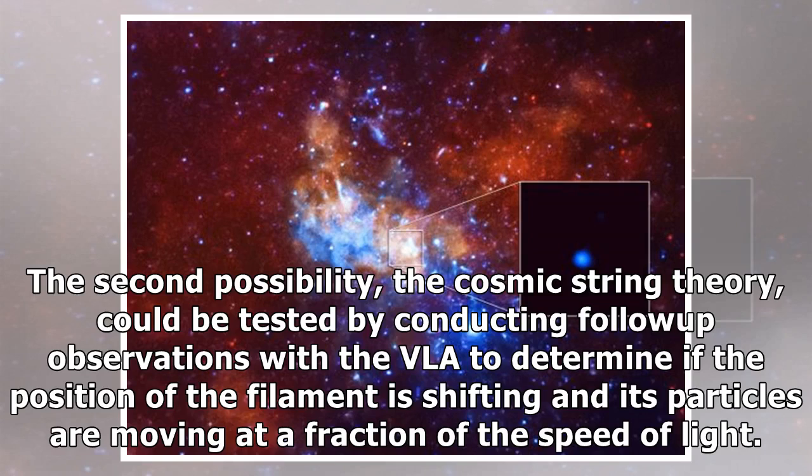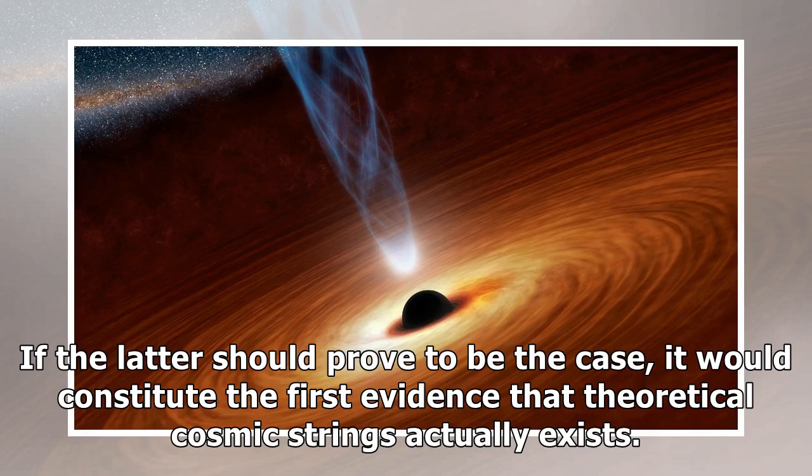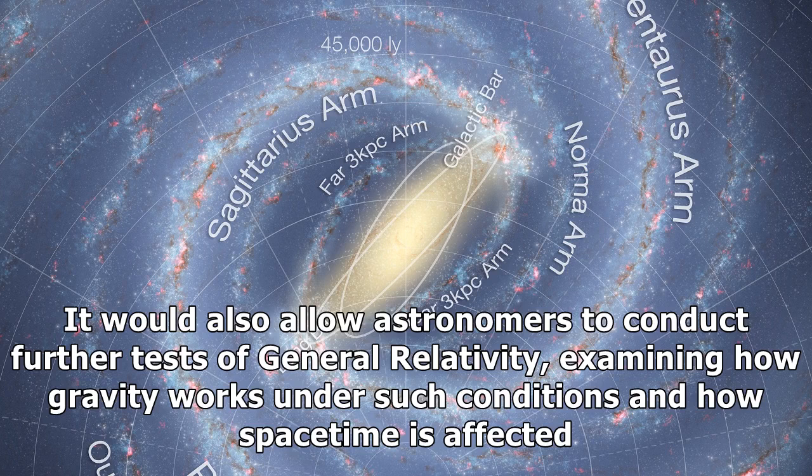The second possibility, the cosmic string theory, could be tested by conducting follow-up observations with the VLA to determine if the position of the filament is shifting and its particles are moving at a fraction of the speed of light. If the latter should prove to be the case, it would constitute the first evidence that theoretical cosmic strings actually exist. It would also allow astronomers to conduct further tests of general relativity, examining how gravity works under such conditions and how spacetime is affected.